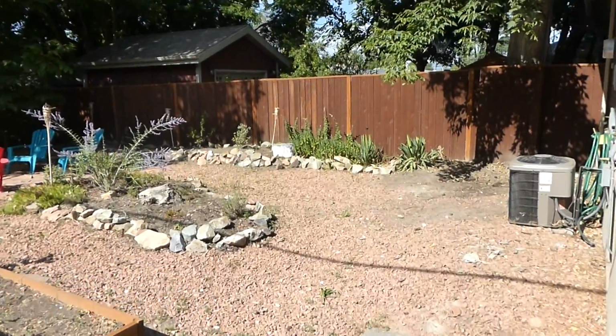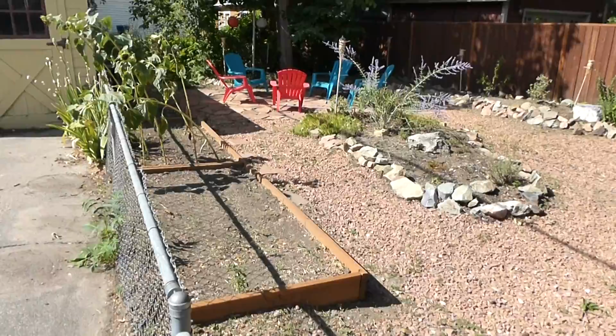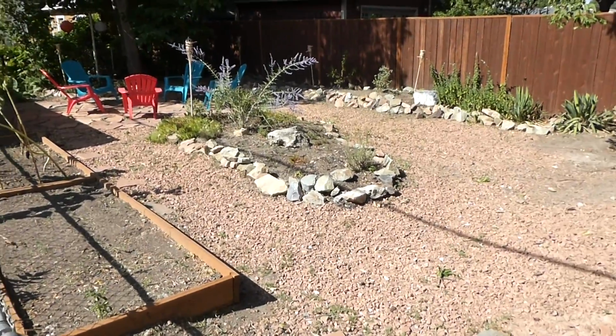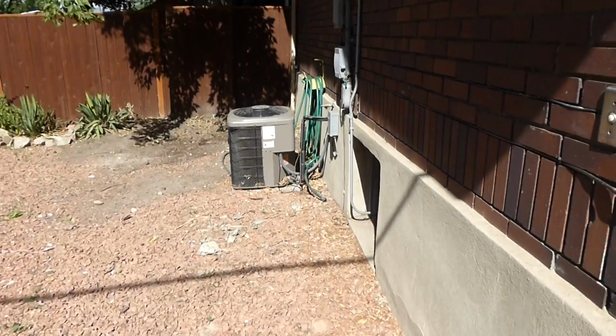But we do want to take a look at this nice backyard. You can see you've got some planters. It's nicely landscaped. You've got a good seating area back there. And then we'll enter into the back door here. You can see we head down a few steps here.